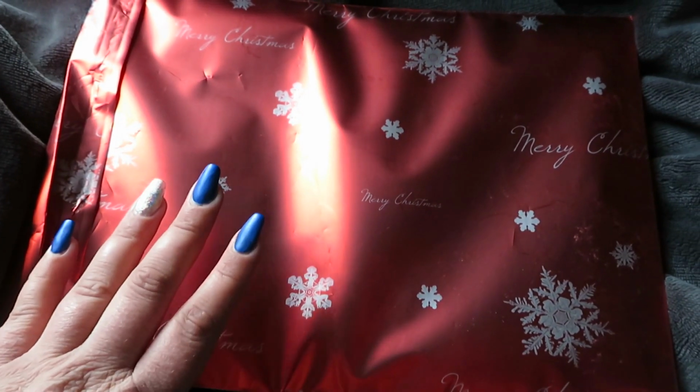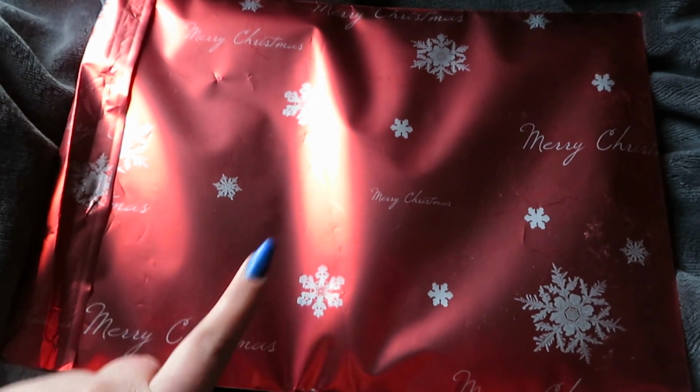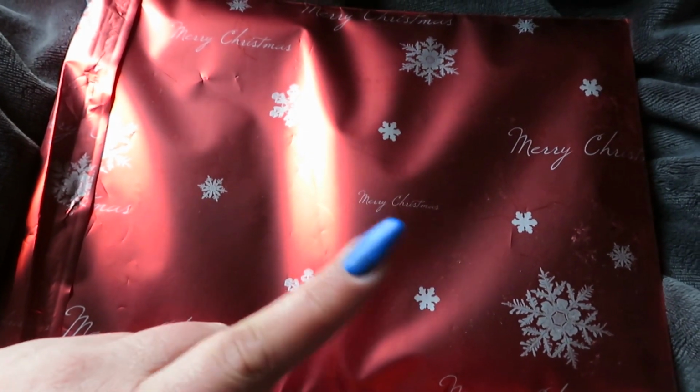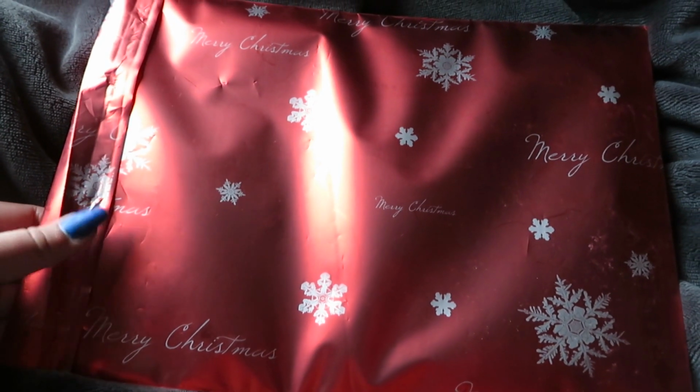So in here I've got all of the new glitter mixes from M&M Nail Art Supplies. I've talked about them in the recent video which I will link up here. But yeah, I thought I'd show you all of their new glitter mixes that I won in their raffle.